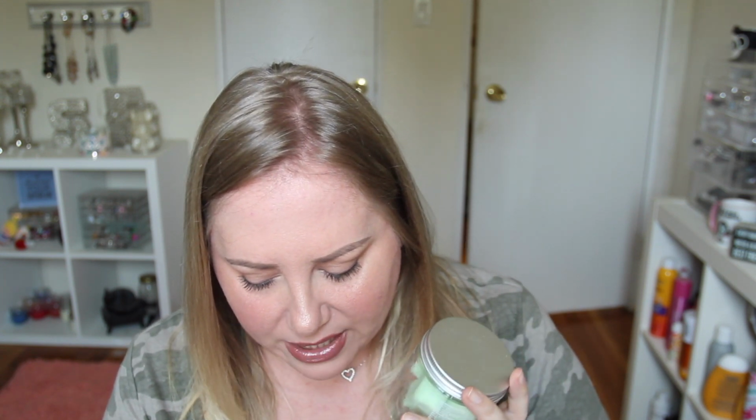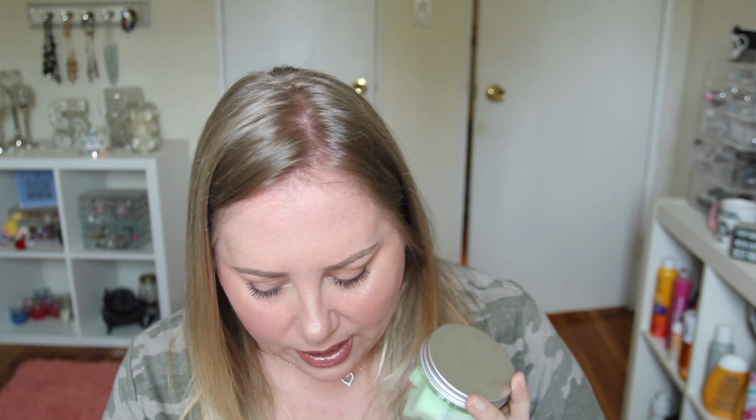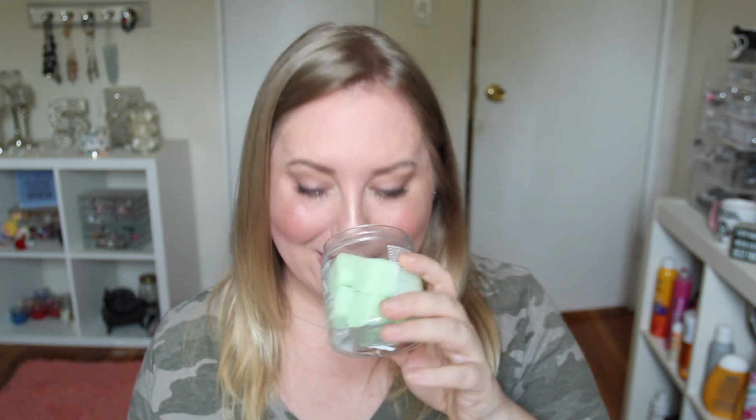Exfoliating sugar cubes. Oh, I thought this was gonna be candy. This is Harper and Ari exfoliating sugar cubes in cleansed juices. These delightful sugar cubes are a great way to exfoliate and nourish your skin in the shower, all while leaving a yummy scent. This is $16. Oh, that smells amazing.